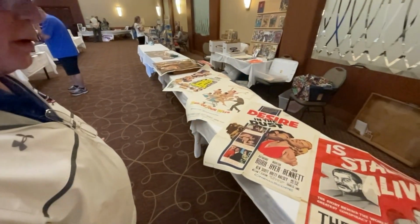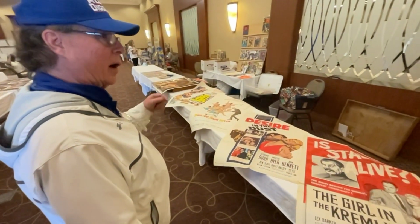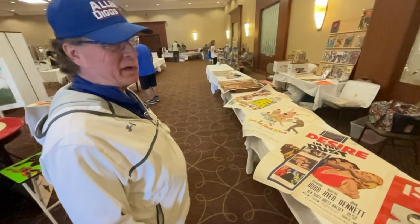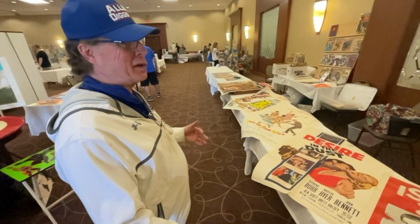So how much do these posters run? They're not expensive. They're anywhere from like $25 to $50. And again, we brought them today mostly as a table space filler because I didn't get a chance to put everything I had out.